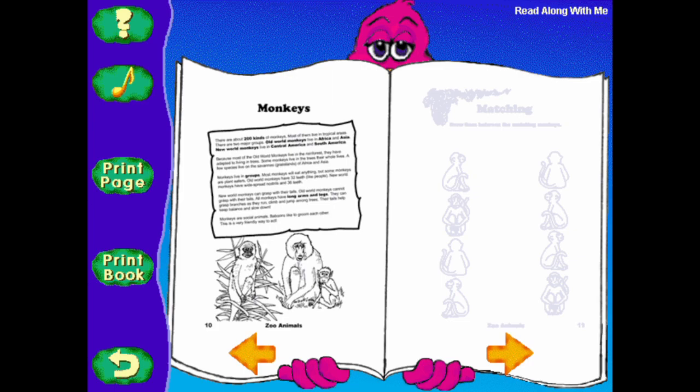Old World monkeys have 32 teeth, like people. New World monkeys have widespread nostrils and 36 teeth. New World monkeys can grasp with their tails. Old World monkeys cannot grasp with their tails.